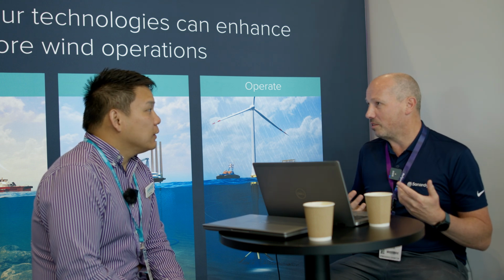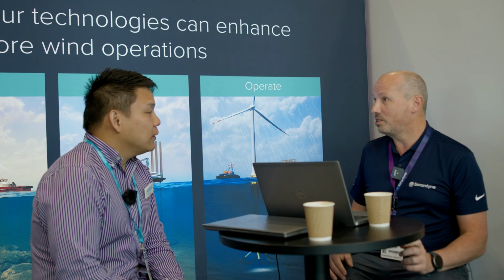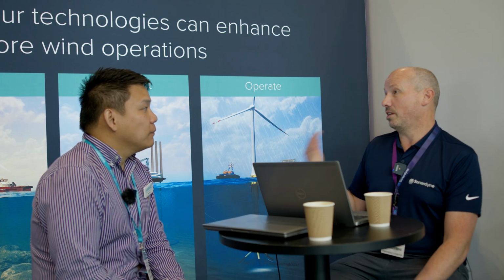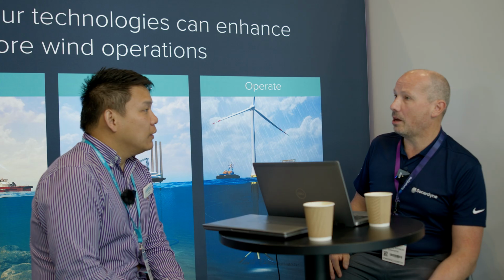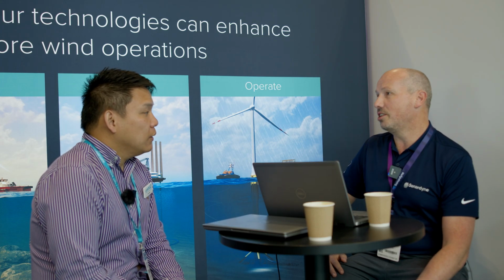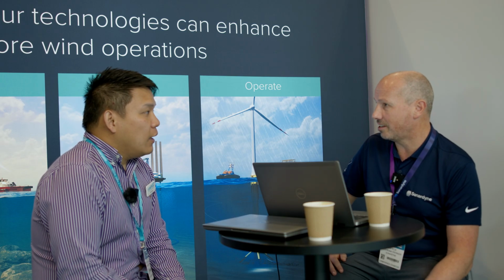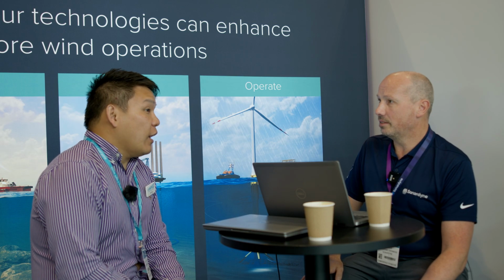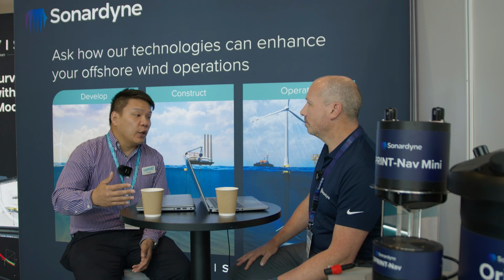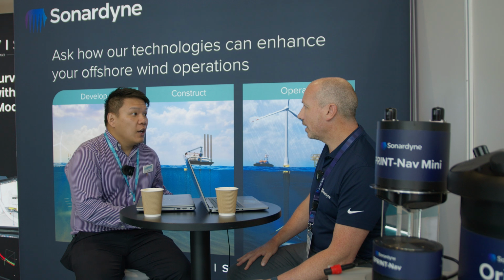Being a surveyor, having a survey background myself, I understand that pain of the customer, that ultimately they want to see the data as quickly as possible, because that, one, spots problems, but also optimizes their own operations. You need to understand your problems as soon as possible to reach efficiency in any organization. And I think it's also equally important for the operators and the owners to actually understand these new innovations.